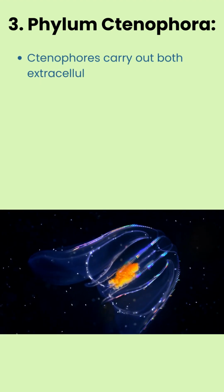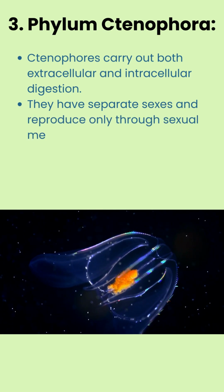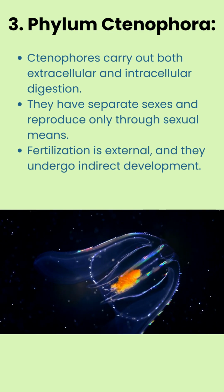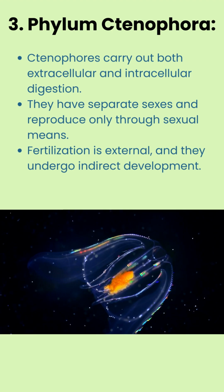Ctenophores carry out both extracellular and intracellular digestion. They have separate sexes and reproduce only through sexual means. Fertilization is external, and they undergo indirect development.